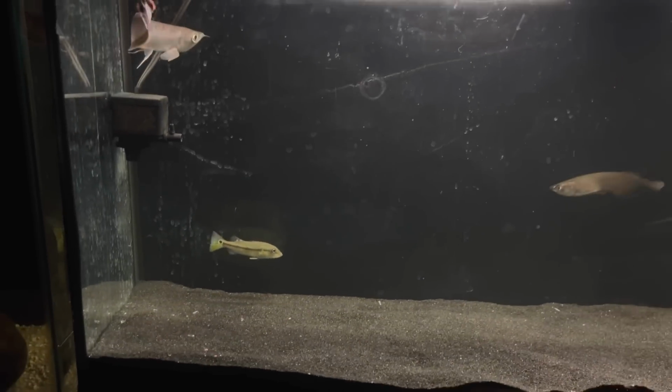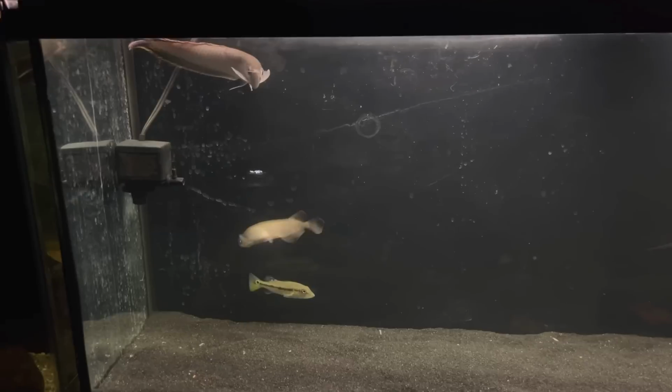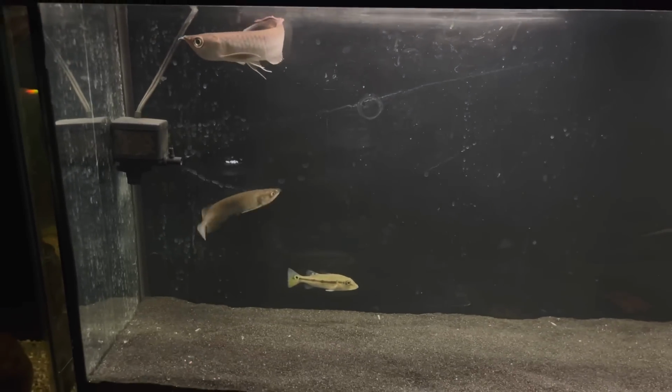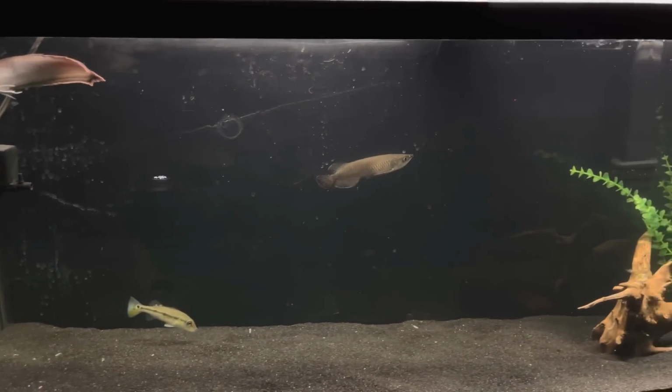Cannot wait. But I got him in here with the Jardini and the Arowana, and these guys are pretty much like best friends. The Jardini and the Arowana just hang out and swim with each other all day. Just very peaceful. They don't bother nobody.